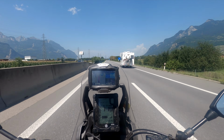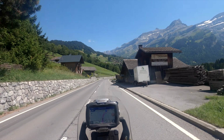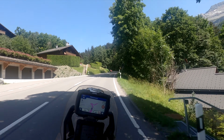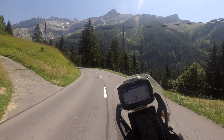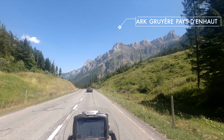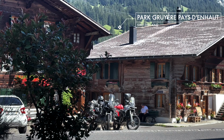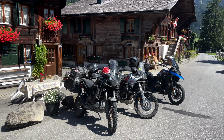Because our riding day had not been long enough yet, we again decided against the direct way home and instead took the smaller road through the regional park Gruyère Pays d'Enhaut, direction Saanen and Gstaad. I promise, at one point I will make a longer video of this region, because rushing through like we did this day will not do it any justice.